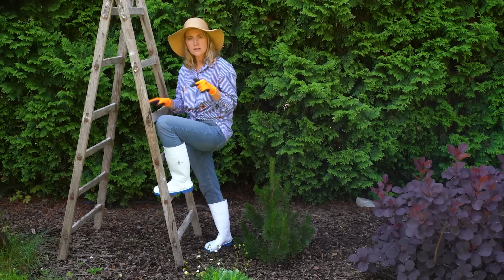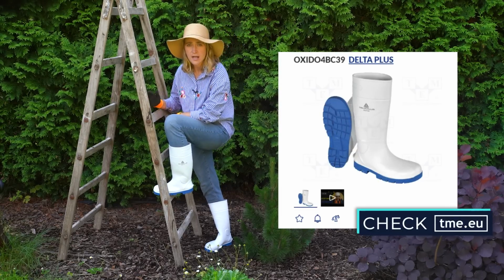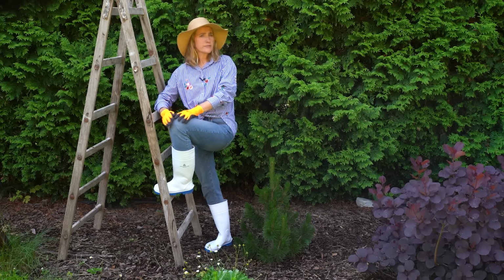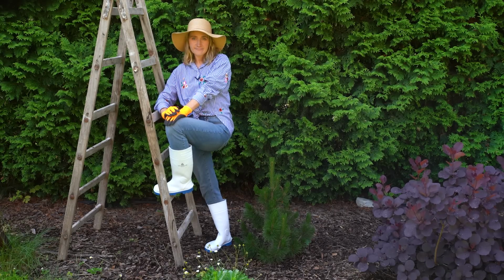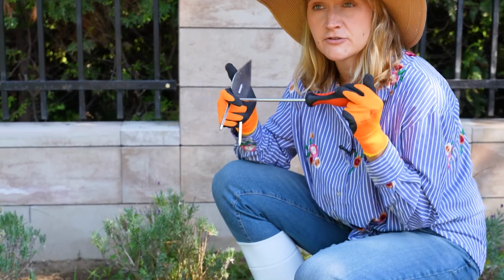White grey PVC working boots will protect your calves and ankles and will keep working hygiene high. Removable, washable and insulating. And I'm sure they will attract the attention of fellow gardeners. Oh! Wow! Still, if you get stuck at some point, you should turn to a hoe.